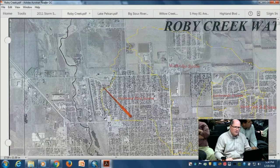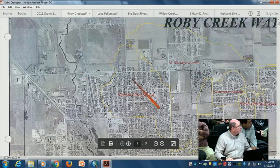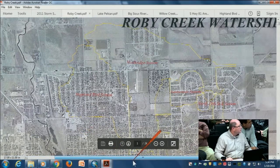What I really want to do is a quick overview and give you an idea of what has happened in the not so recent past regarding these issues, and then speed you forward to where we are today. So each of these watersheds that you see on the screen, there's Roby Creek.